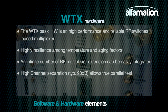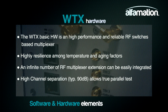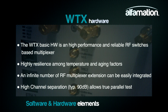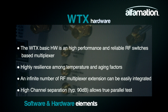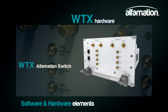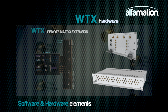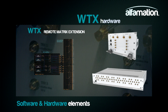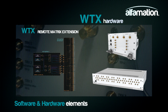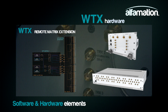The WTX basic hardware is a high-performance and reliable RF switches-based multiplexer, highly resilient among temperature and aging factors. Every channel path has almost 10 decibels of insertion loss and isolated more than 90 decibels between the others. The 8 channels basic multiplexer is integrated in the PXI chassis form factor. An infinite number of RF multiplexer extensions, typically up to 64, can be easily integrated selecting the topology in the WTX configuration file. The additional expansion to 48 channels is a standard module.